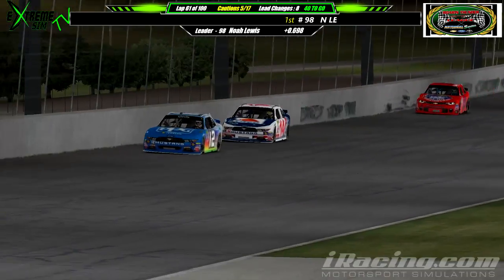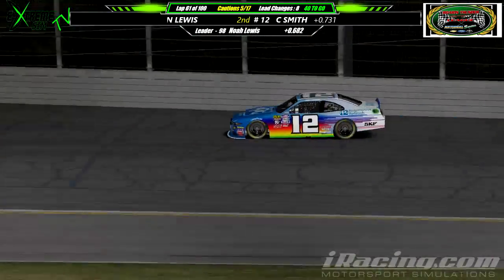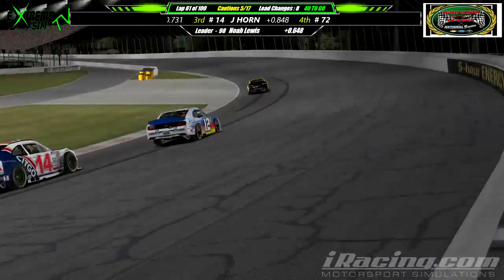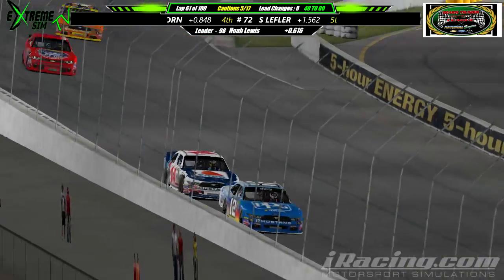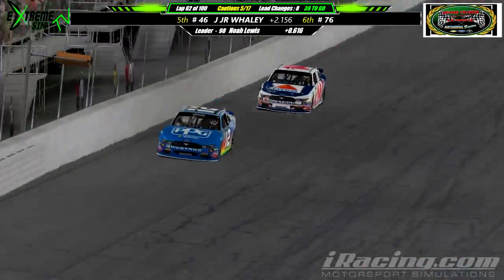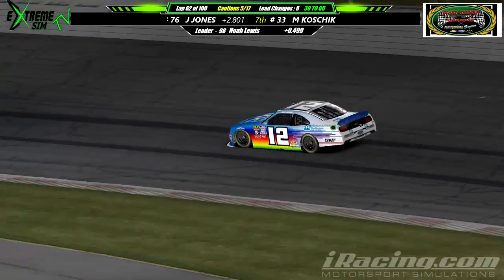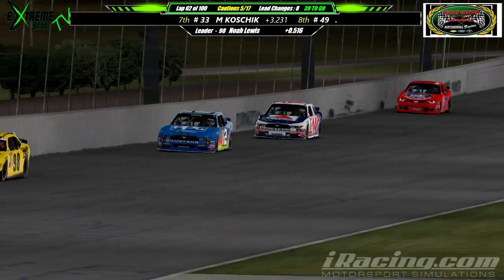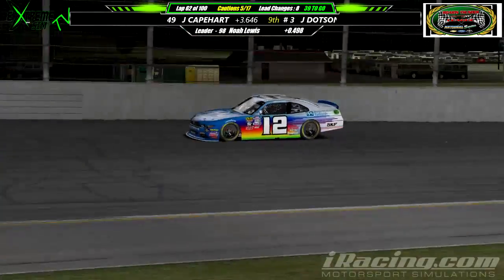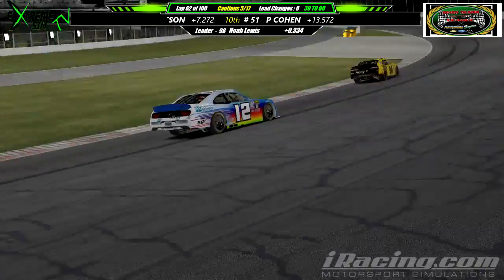Charles there in that 12 machine trying to hold Jeremy Horn back for second. Meanwhile, Noah Lewis up to a 6/10 of a second lead over the field. It is likely to be a late race showdown: Jeremy Horn versus Noah Lewis versus Charles Smith in that 12 car. 39 to go, and it looks like Noah's car may be giving up just a little bit. Charles' car seems to be coming on strong now, less than 3/10 of a second behind.